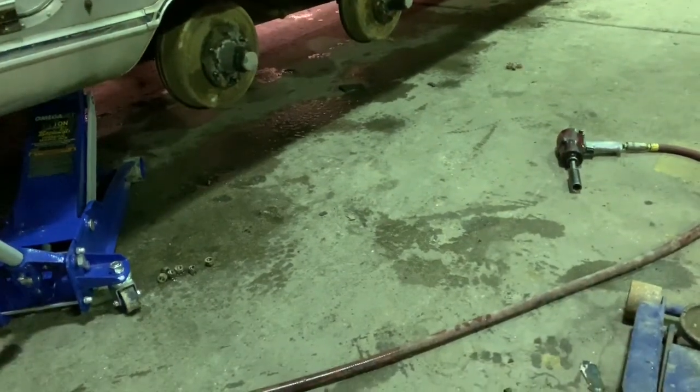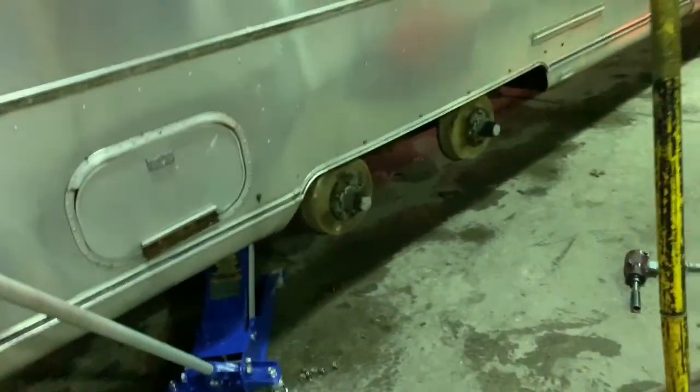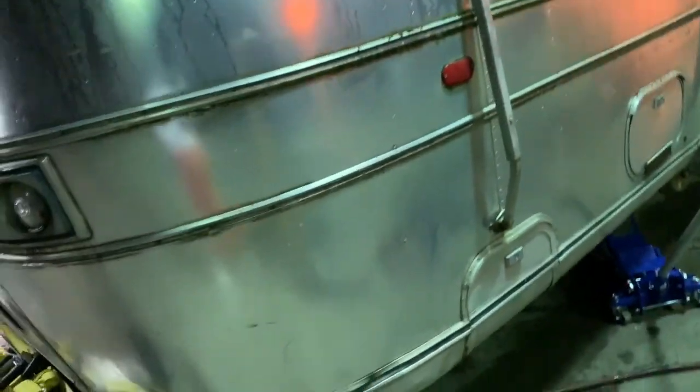So, this looks like a winner. 4 brand new tires. I have to pay for it anyway, so no biggie.